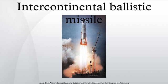Submarine-launched. All current designs of submarine-launched ballistic missiles have intercontinental range. Current operators of such missiles are the United States, Russia, United Kingdom, France, India and the People's Republic of China.